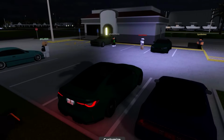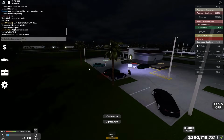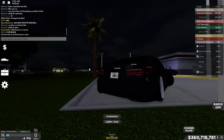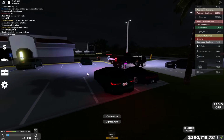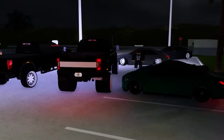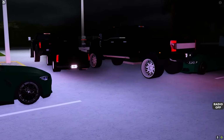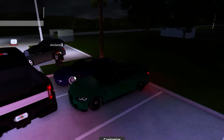Yo, I wonder if everybody else is coming here, because as we can see, there's only like 5 of us. Oh wait, never mind. 6. Dude, that LS is clean. Oh yeah, here we go. Oh my, bro, look at that truck. Hold on. Pay attention to this, ladies and gentlemen. Bro, the car got underglow. Yo, that's a diesel. Look at that, bro. It's rolling coal. Oh god, I forgot to turn on my parking brake.